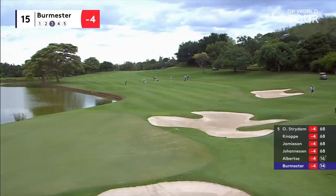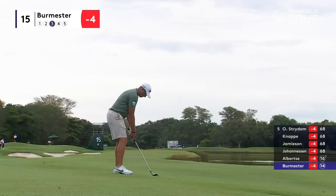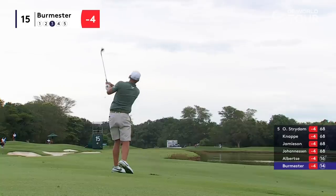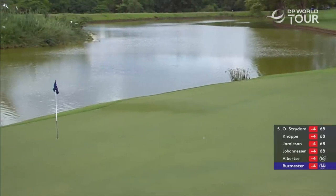I think Burmester's questioning the wind a bit. It's completely died down. 129 yards to go, pin in the back right corner. Quite intimidating. You've only got 6 yards beyond it. Need to be spot on with the number. Okay, it's a chance.